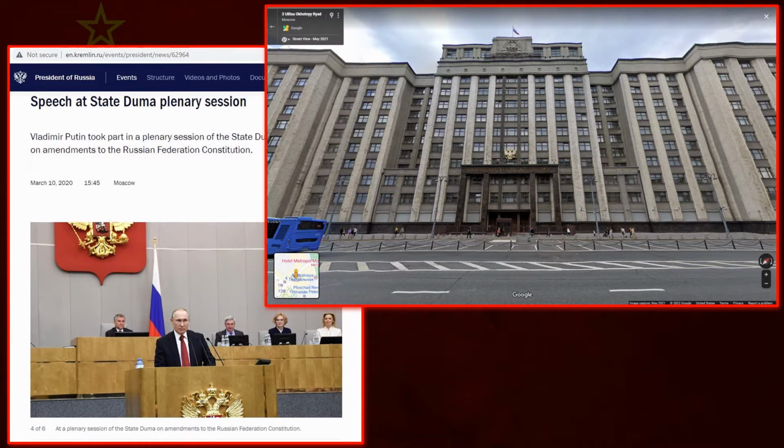And then on the left, you can see old Vladimir, the dictator himself, giving some kind of speech in the Duma. Speech at State Duma plenary session. So that's what the Duma looks like.